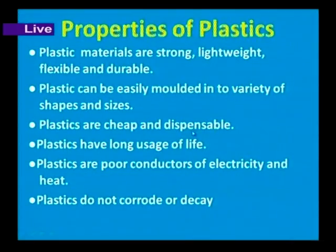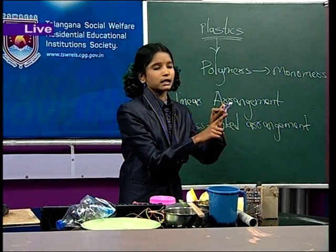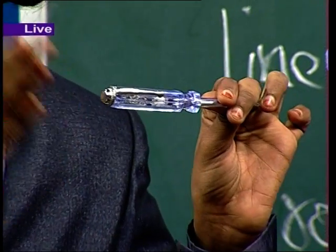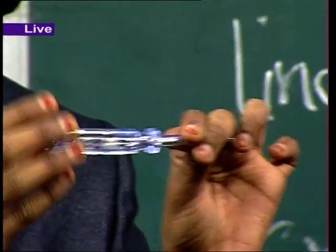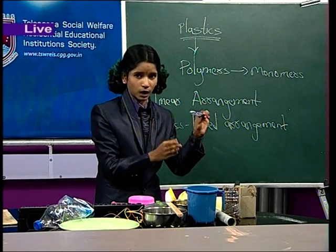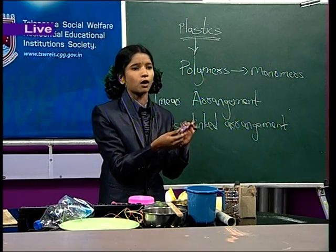Plastics are poor conductors of electricity and heat. Friends, see here, this is a screwdriver, isn't it? Yes. Here the handle of the screwdriver is covered with plastic. Why are we covering it with plastic? Because plastics are poor conductors of heat and electricity. So we are using it for the handles of screwdrivers.